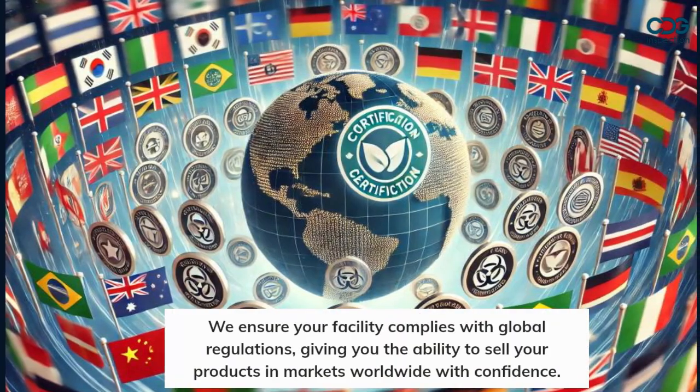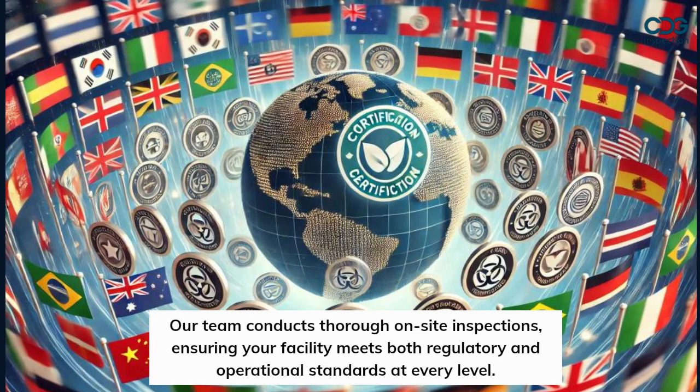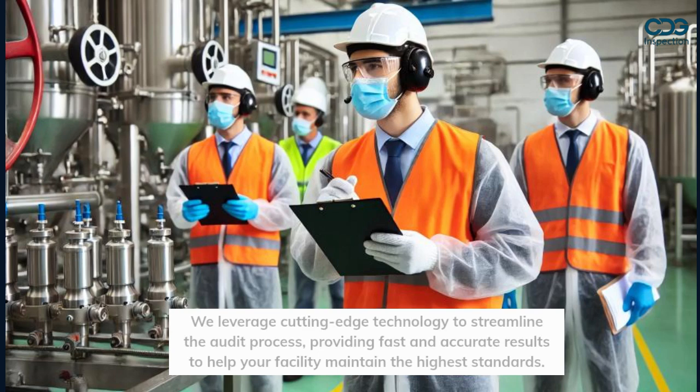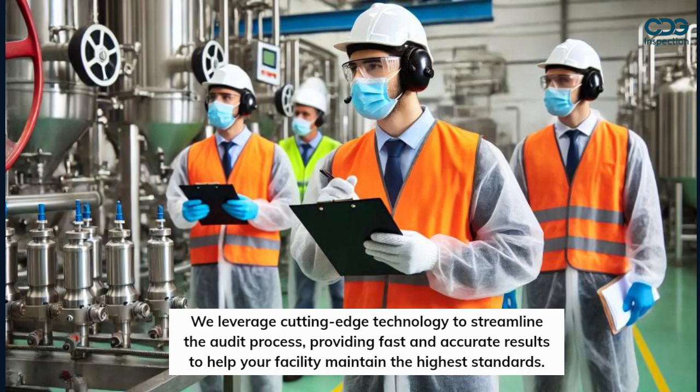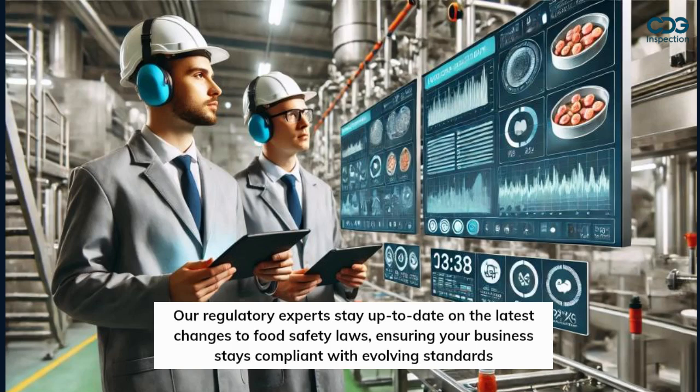We ensure your facility complies with global regulations, giving you the ability to sell your products in markets worldwide with confidence. Our team conducts thorough on-site inspections, ensuring your facility meets both regulatory and operational standards at every level. We leverage cutting-edge technology to streamline the audit process, providing fast and accurate results to help your facility maintain the highest standards. Our regulatory experts stay up to date on the latest changes to food safety laws, ensuring your business stays compliant with evolving standards.